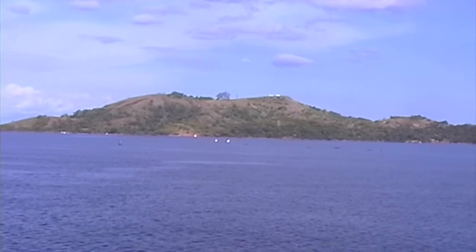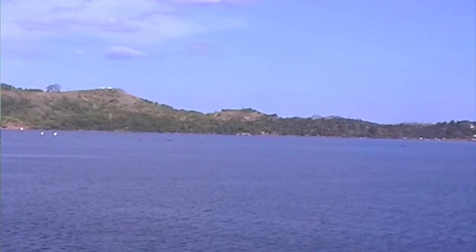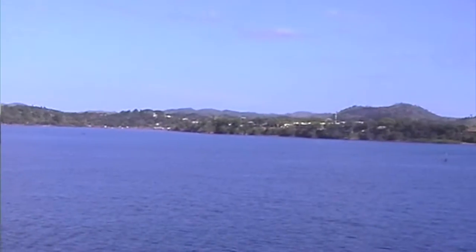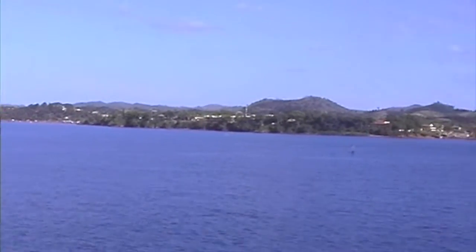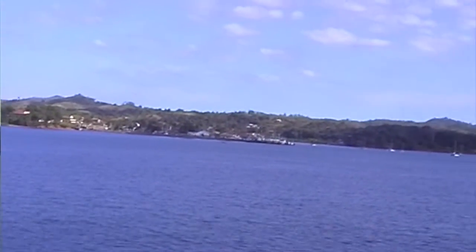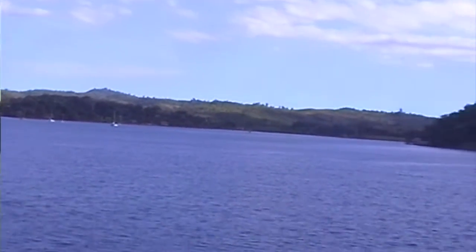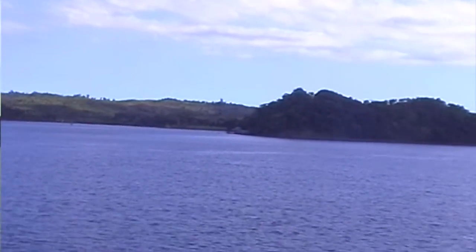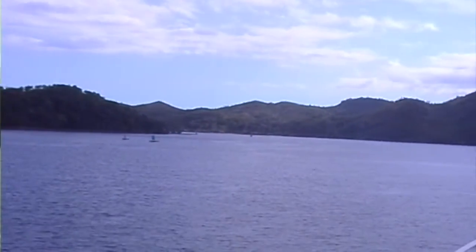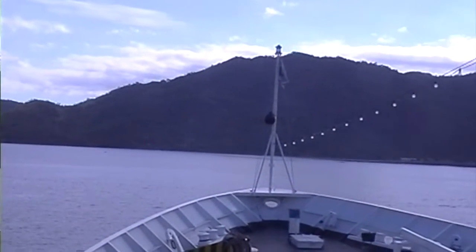It's the 4th of November and it's about 7:45 in the morning, and we've just docked at Madagascar. And this is a view from the front of the ship. We're actually the only ones on the front of the ship, as a lot have already left for their excursion. We're going for a town tour today in Madagascar.